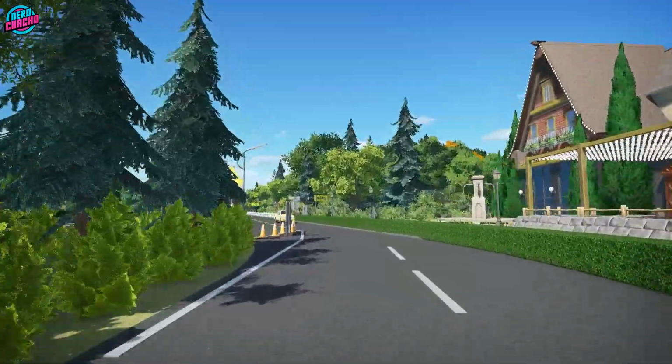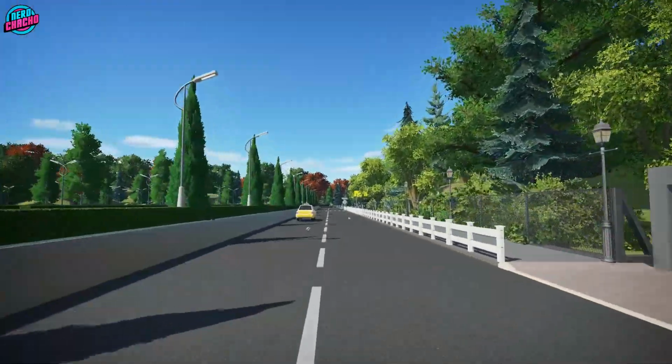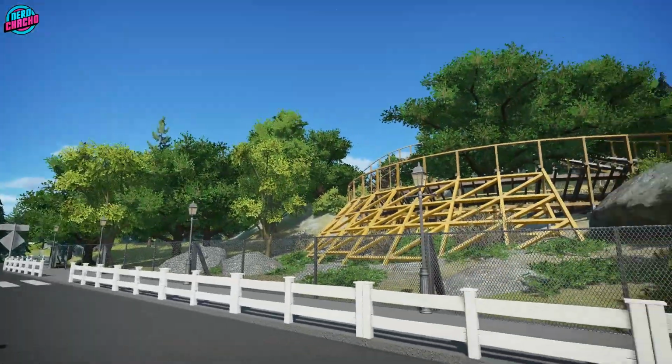I wonder how many of you are just going to skip this bit. But please don't, because we need to appreciate the effort that's gone into putting the outside of the park together. So this feels immersive. This feels exactly as it should do.